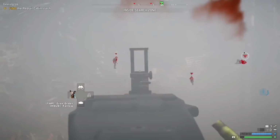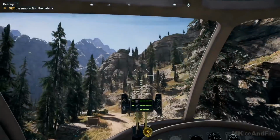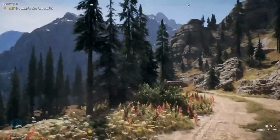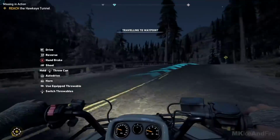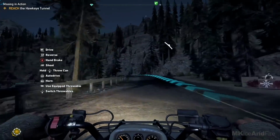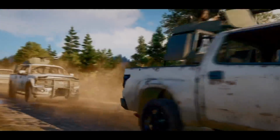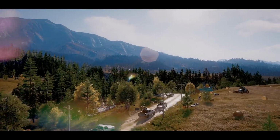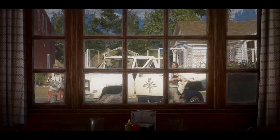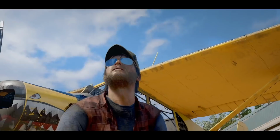You can create absolute madness in the scenic mountain roads with a variety of weapons and explosives, escape from very angry bears and angrier cult members, and most importantly, try and escape from Hope County itself. There's a long story with a ton of very unique side quests and a huge map to explore, and there's definitely a GTA in the mountains sort of vibe to the whole thing.